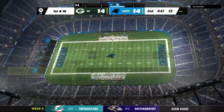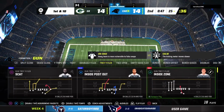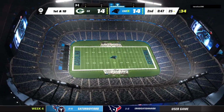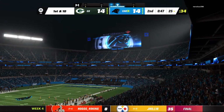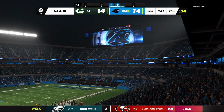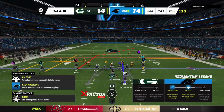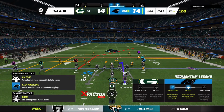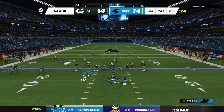As he sends this one away, they will not get a chance to return this one. It's through the back of the end zone for a touchback. The Panthers out there and ready to begin their next drive. And they've got just under 50 seconds, so time enough to try to work their way downfield if they so choose.